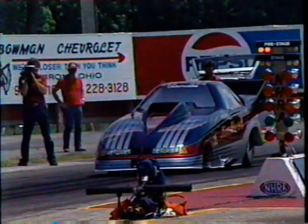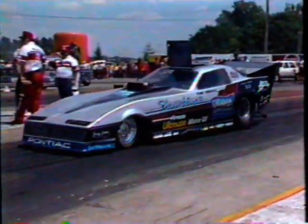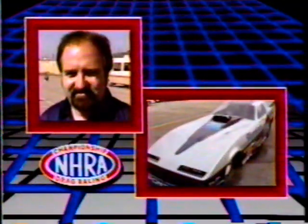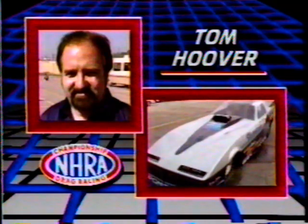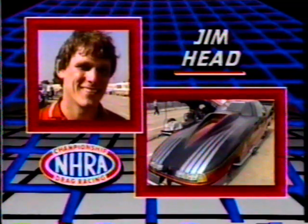Up at the starting line, Tom Hoover versus Jim Head. This man here in the far lane, Jim Head, definitely a hometown favorite as he will face Tom Hoover, who begins to back up now in the near lane. Second round action of Funny Car. Tom Hoover won the 79 Winter Nationals. It's been a long time since he's seen the victory lane. He faces Jim Head, and earlier Steve Evans looked at his new innovations.